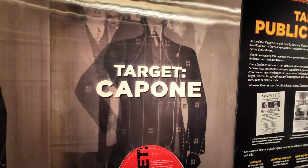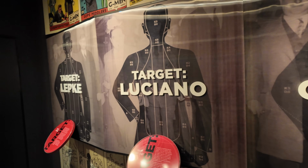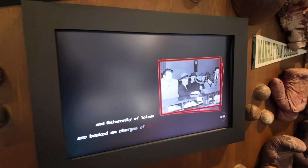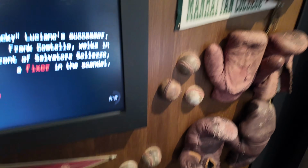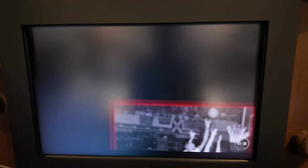Check this out. You have Target Al Capone and Luciano and Lepke, all mob members right here. Organized crime also took over the sporting life to fix events and gamble. So sports gaming in the mob was actually pretty big. And now, look at that. We have FanDuel and all these sports books around Vegas. It's all over the place nowadays.